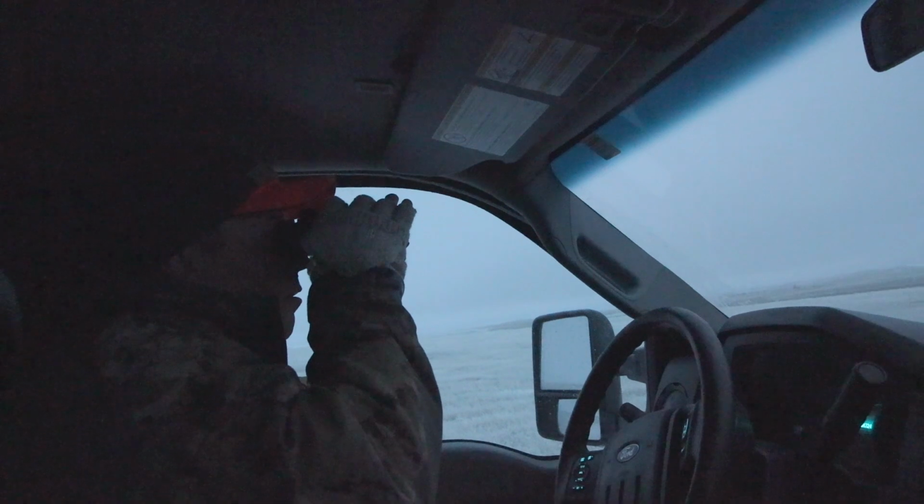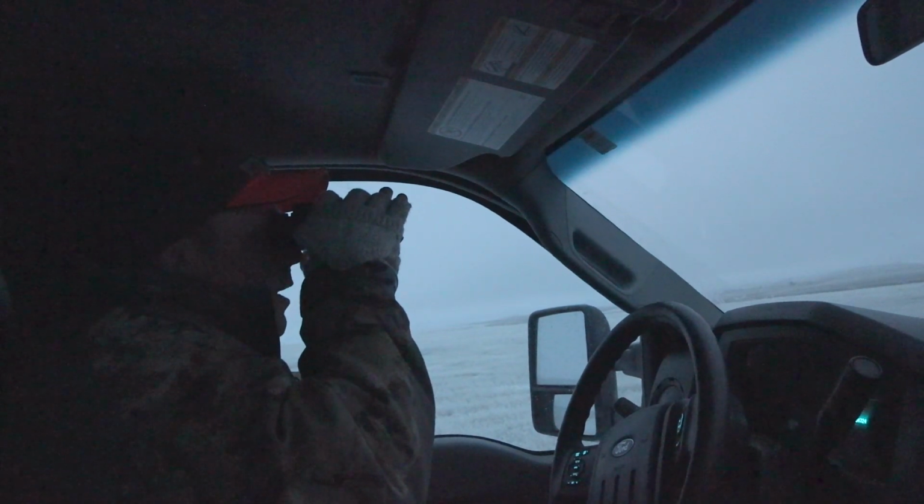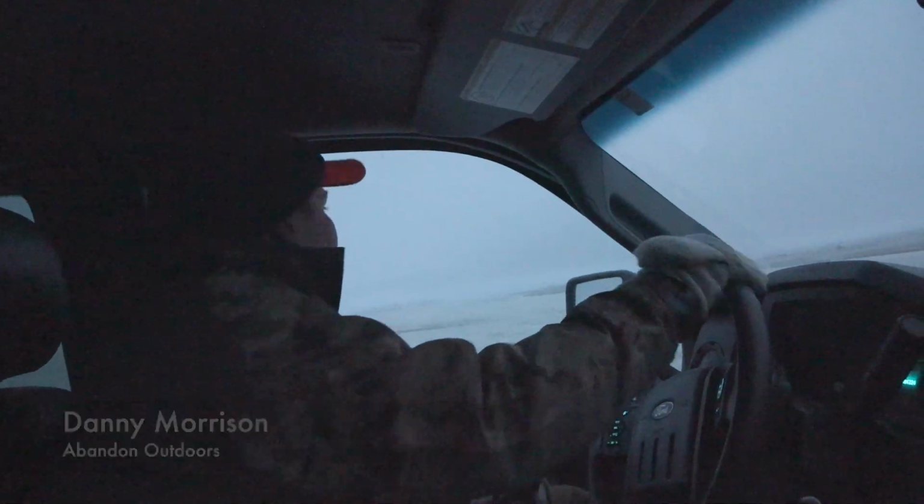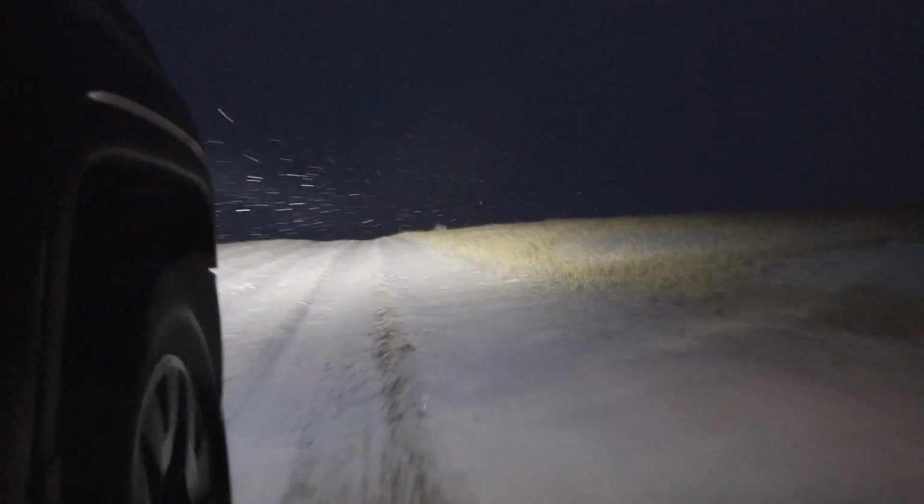Morning. Sitting here glassing a white-tailed buck. Just got in last night. This is our first morning of hunting. The snow, some hoarfrost on the ground. Everything's really gonna pop. We saw this buck basically in the dark.